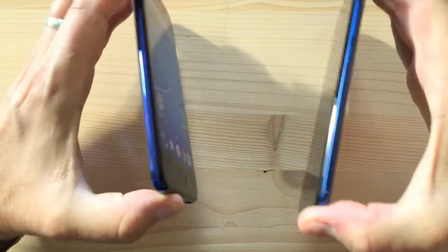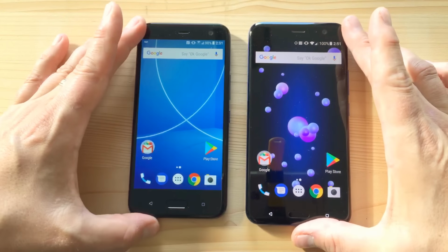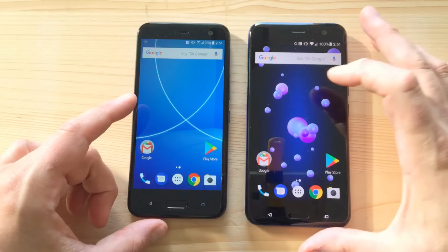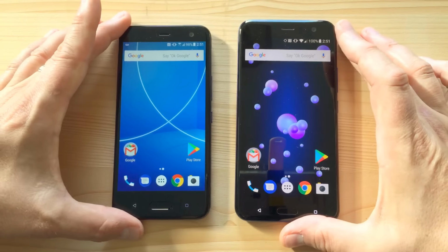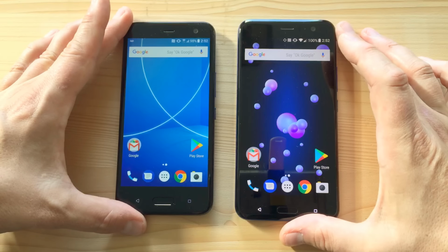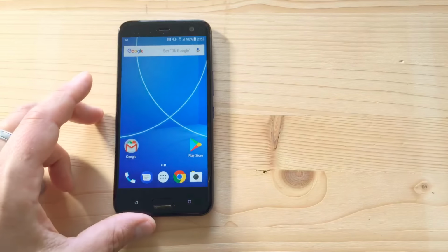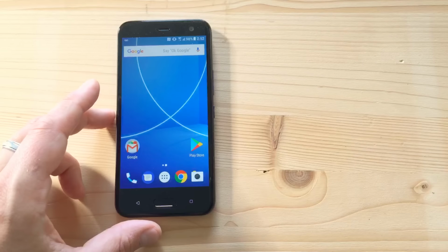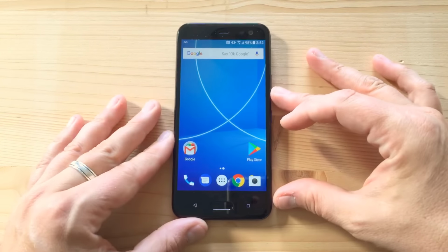Look at these phones side by side. I mean, display size obviously matters, right? You have a 5.2-inch display on the U11 Life and a 5.5-inch display on the U11, but that's it. The single flash versus dual flash and the slightly darker color is how you can tell them apart. And in terms of user experience, you are at 90% of the experience of the U11 with the U11 Life. So now that I've covered that and compared it for you, let's talk about this phone.